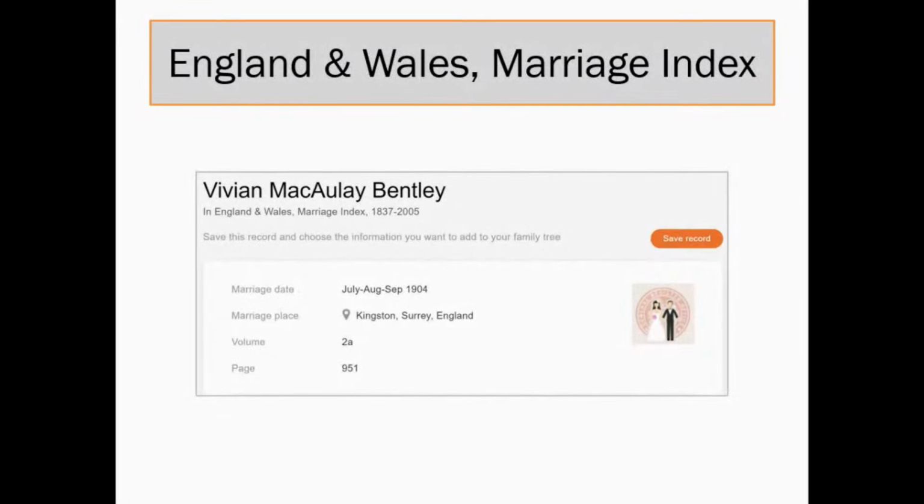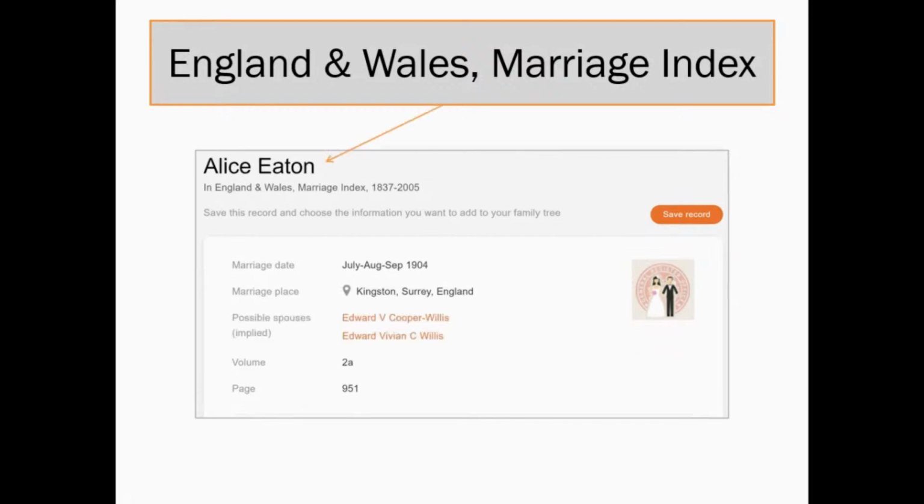Well, armed with the knowledge of when they were married, 6 years before April 1911, and with the names of both of them, I'm able to find their marriage in the England and Wales Marriage Index on MyHeritage. Here's Vivian Macaulay Bentley's entry, married in the July, August, September quarter of 1904 in Kingston, Surrey, England, and again the volume number and the page number with which you can order the marriage certificate.